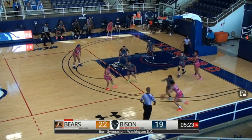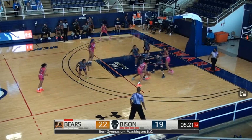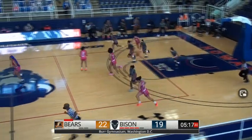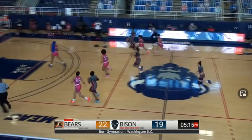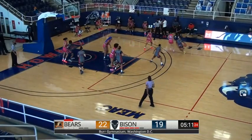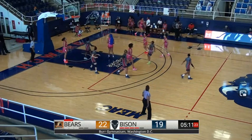And as you see, Jayla Thornton was denied there. Jayla Thornton does have the ball now. Jayla Thornton, tough shot and won't go. Rebound is by Janiyah Henson. Janiyah Henson with the ball still. Janiyah Henson passes it out to Donald, and that is a travel.